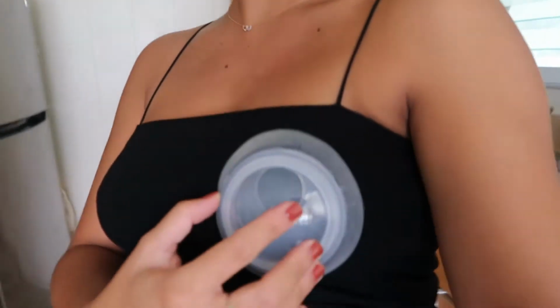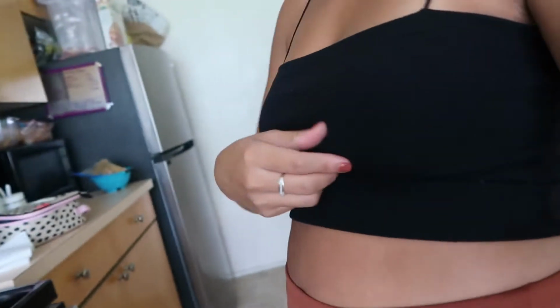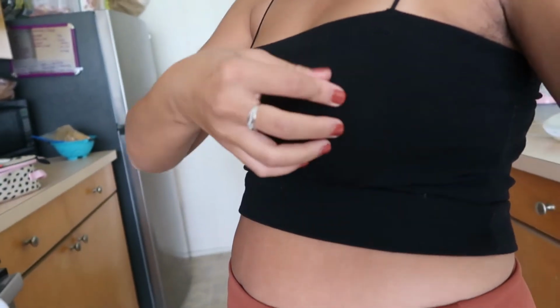they kind of help keep your breast protected. Like if you're breastfeeding, your nipples get kind of cracked and sore. So this is what it looks like in your bra. It really just looks like you're wearing a padded bra. And this is the other side. So you really can't tell.